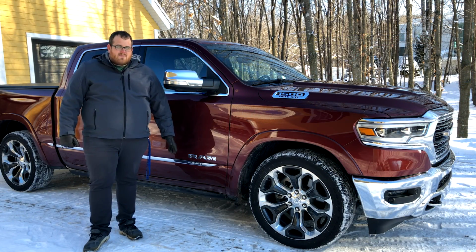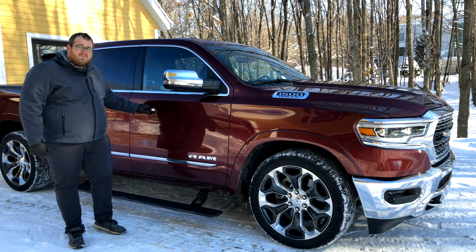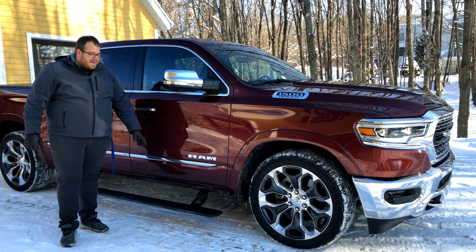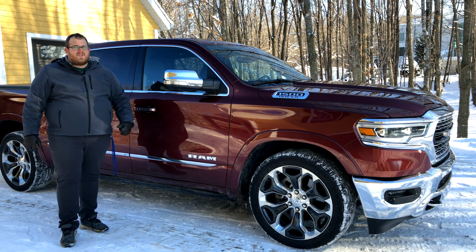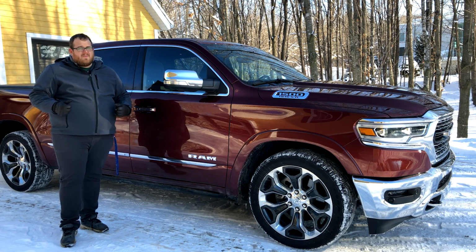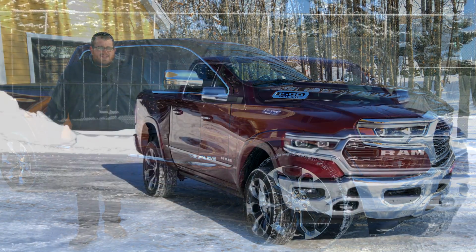You also have automatic running boards. When you open up the door, they'll come down. I also haven't been able to find an option to keep them open. So for example, today we took the truck through the car wash. Would have been nice to have those out to wash. Couldn't find the option for it. You can either turn them on automatically or you can turn them off. But that's it. There's no deployment like we saw in the F-150 or the GMC Sierra Denali.